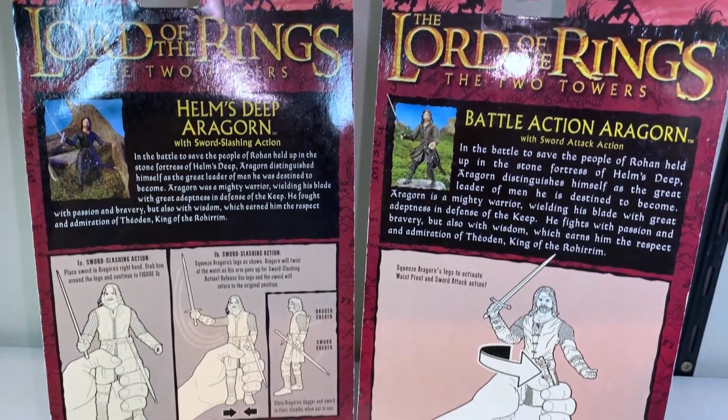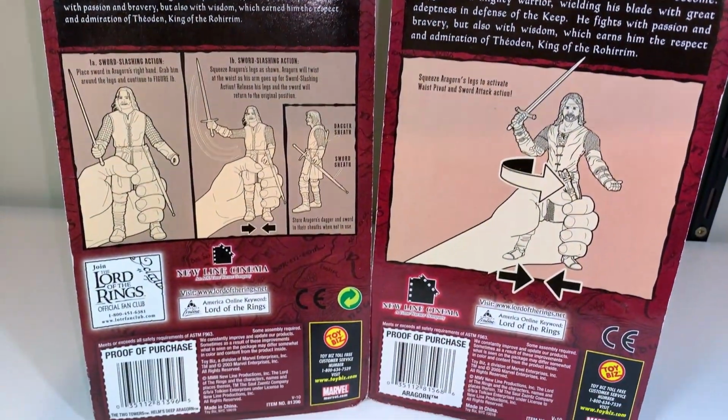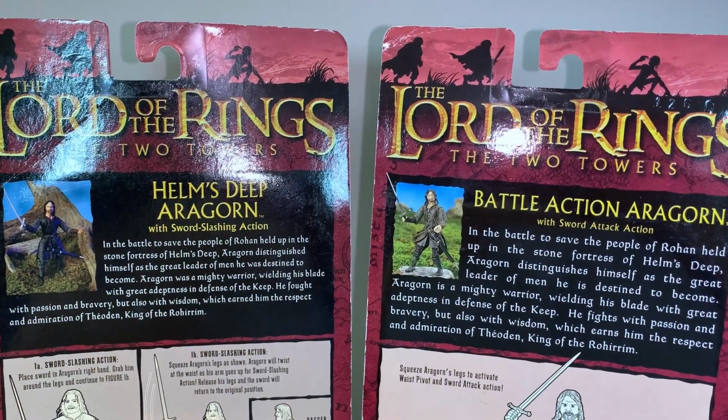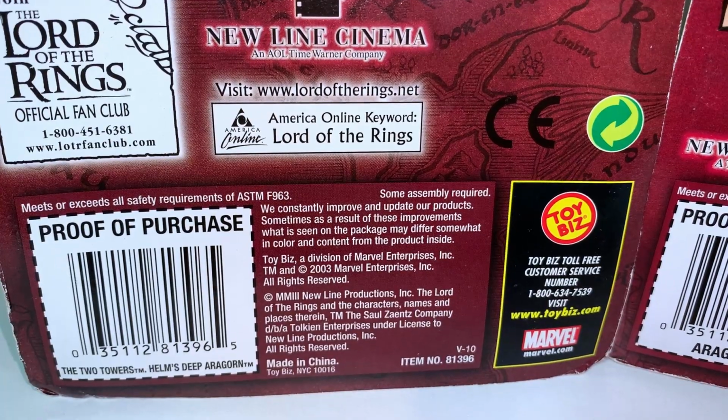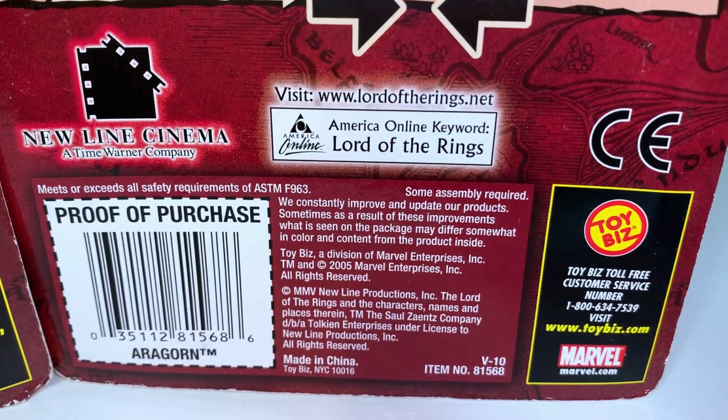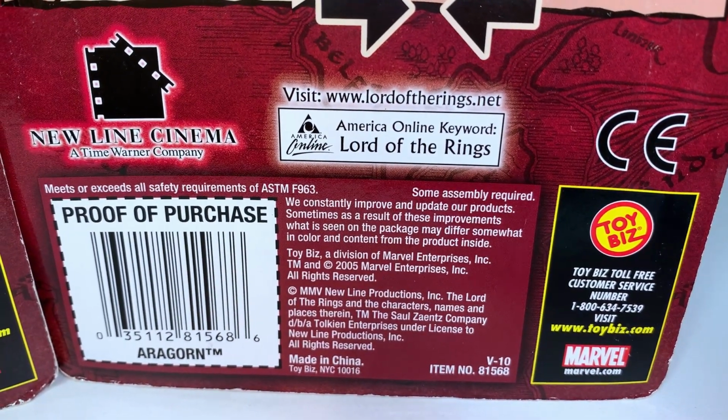The back of the boxes here show that the figures do have the same moves as one another. You can squeeze their legs for a sword attack slashing action, and the dates on the back do show that the releases were in fact different. The Helm's Deep figure released in 2003, which is again after that movie at this point, and the other Aragorn figure released in 2005, like so many of these other figures have been as well.